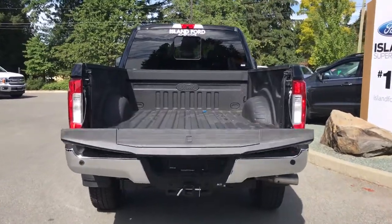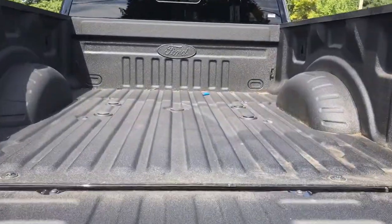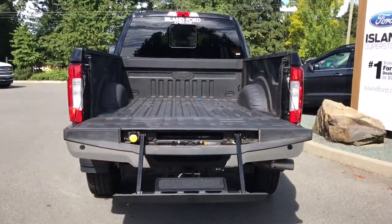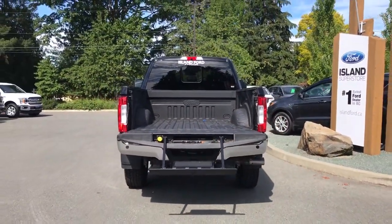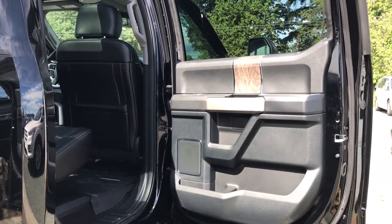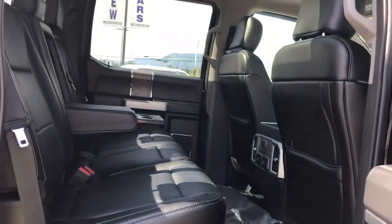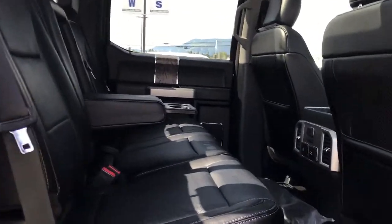Inside you have a nice spray-in liner, tie downs in all 4 corners, as well as box link, and you also have a tailgate step making it easier to get in. And on your fob you have remote start. Storage and speaker in the door, as well as power window and accents in the panel. You have seating for 3 in the back with a 60-40 split.